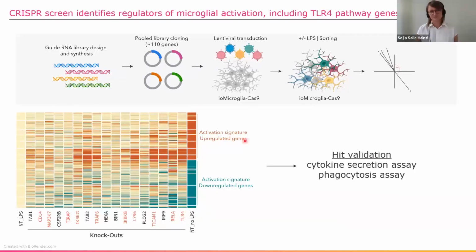We have seen genes which are upregulated and downregulated when comparing the non-targeting cells, LPS stimulated, and non-targeting cells without LPS stimulation. And we do identify hits, and what we like to see is especially the hits that are highlighted in orange, because those are the genes involved in the toll-like receptor 4 pathway signaling, which gives us confidence that we actually can find biologically relevant data in our screen. All of these hits can now, of course, be further validated in a more arrayed approach. On the one hand, we have functional assays like the cytokine secretion assay, but also the phagocytosis assay.